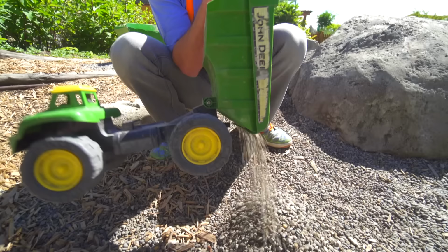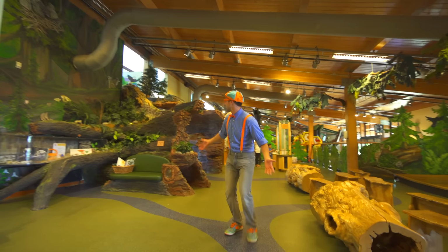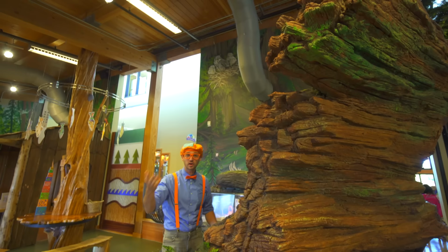Good job. Wow! Look at this room. It's like we're in a forest. There's so many trees in here. Ooh, look! Pretty plants. Ooh, and look at this. This is like tree bark. Wow, come here. Look how big this tree is over here.